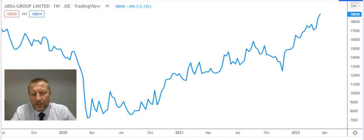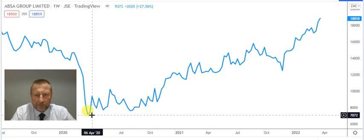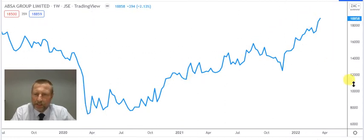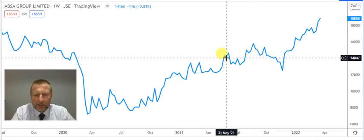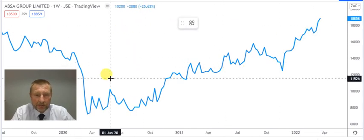Nelson is asking about Absa. I mean, Nelson, look at this performance. From April 2020, from 70 Rand to 188.58, it just goes higher. There was a little bit of a sell-off a few weeks back, in October last year at the end. Since then, just up. And remember, this is a weekly chart.